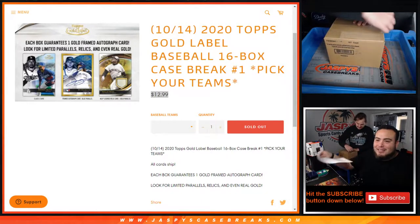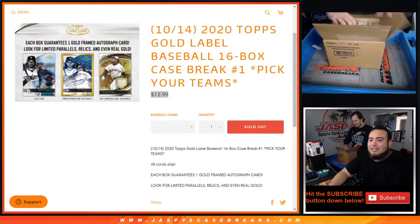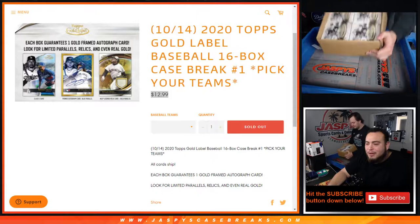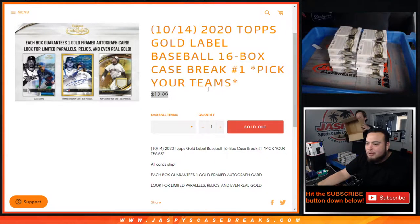It's a new release day. It's 2020 Topps Gold Label. As you can see, Nick is ripping some of the boxes already. This is a 16-box case break. Pick your team's number one is sold out, and we are breaking it now.